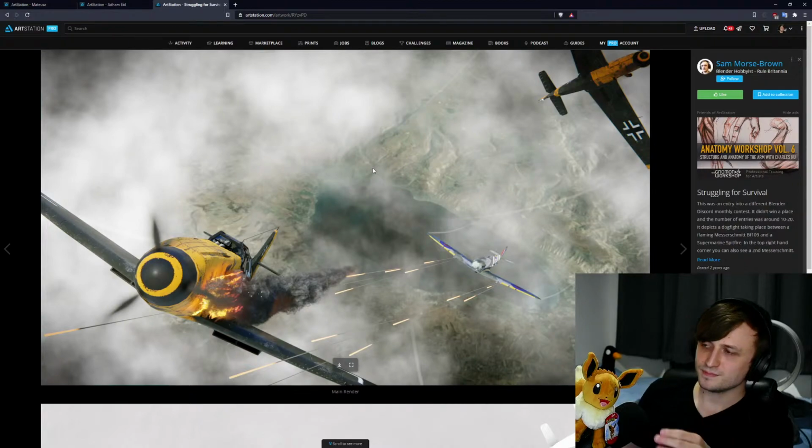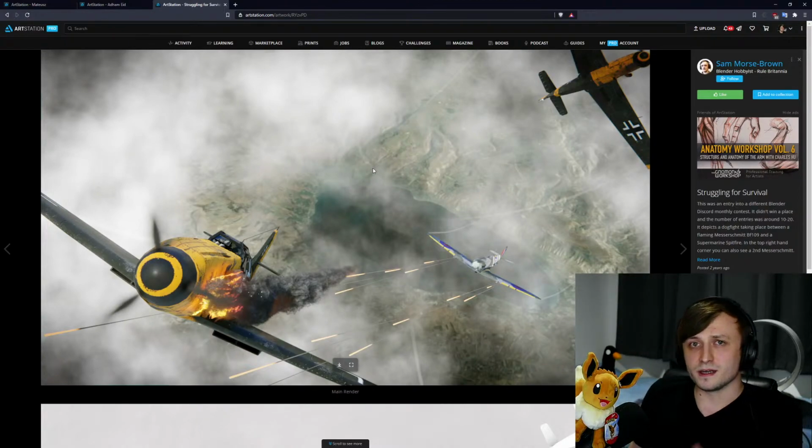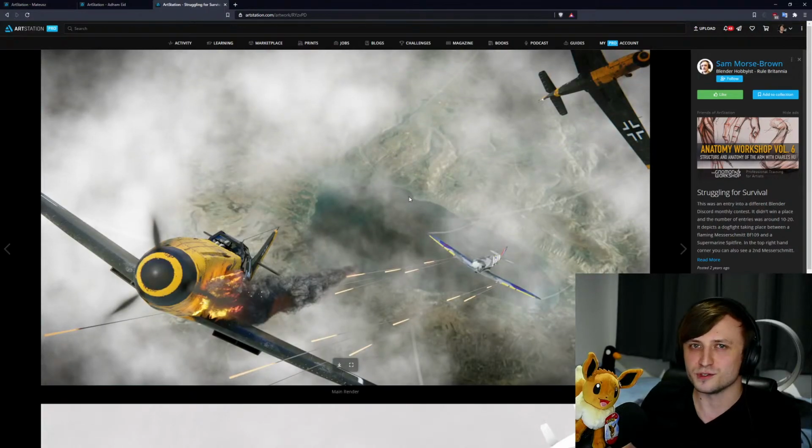Moving along. This is Cinematic. I love this. I used to love collecting models of World War II fighter aircraft, so this really hits the spot. Kind of reminds me of War Thunder as well. If you've ever played that game, it's really good.